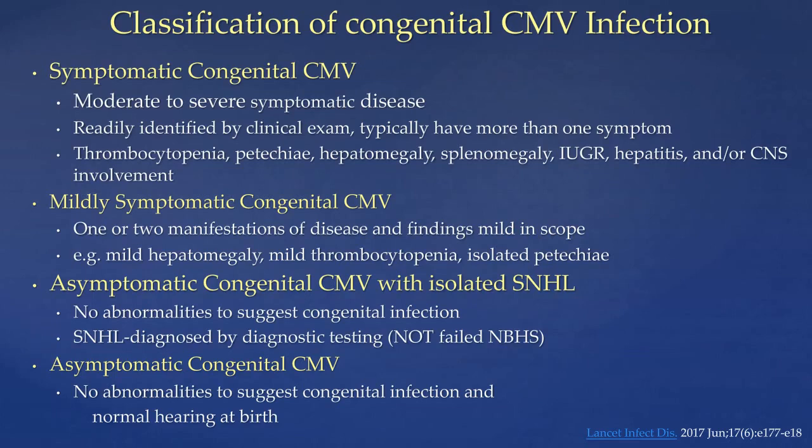Now they classified a mildly symptomatic category, and these are infants who have maybe 1 or 2 mild manifestations of congenital CMV. So an infant may just have diffuse petechiae, they may have petechiae and enlarged liver and spleen, but for the most part are not ill from the disease.